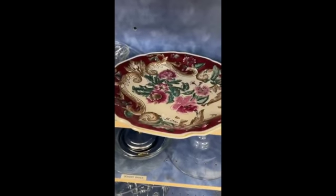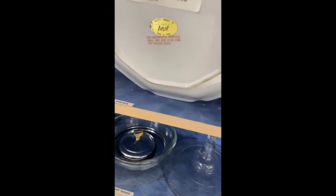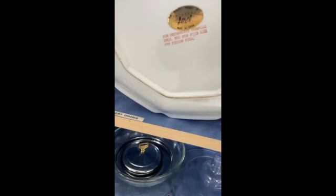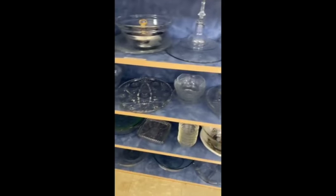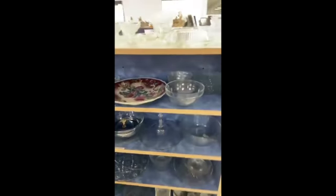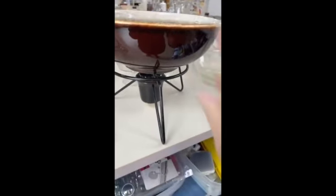Ooh, this is a pretty plate. That's a real pretty plate. Decorative purposes only. That one is really pretty. I like that butter dish. Oh, look at this. That's different. Oh, I bet that's for your cheese dip, huh?